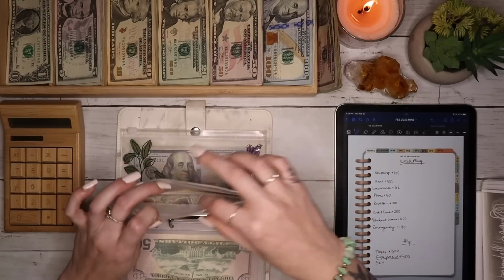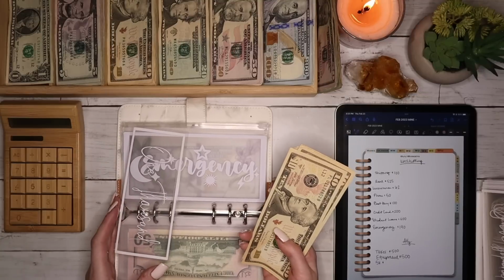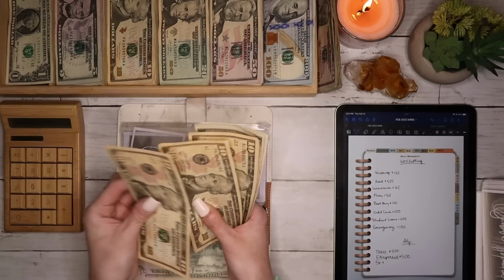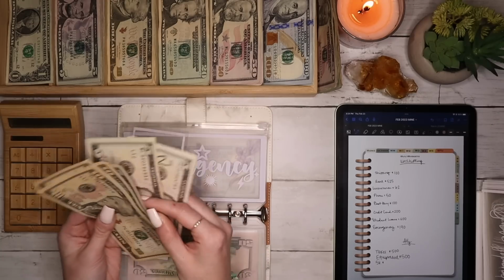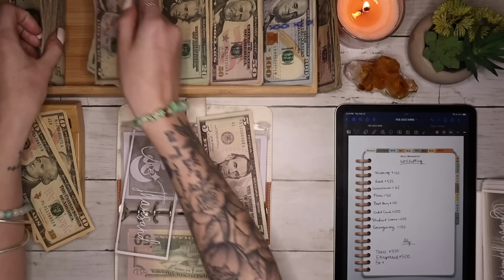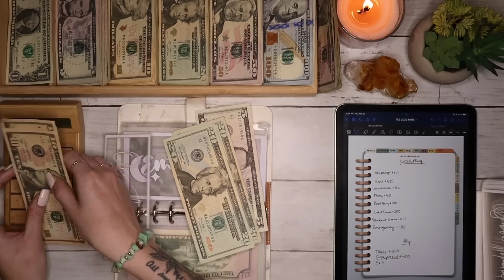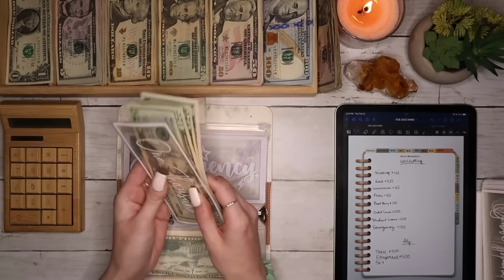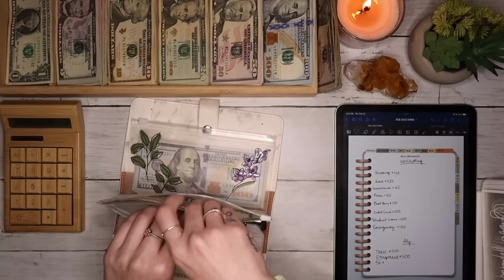Emergency, we can condense this one. So we still have 1,000 in the bank. I might pull that. I don't really know yet. So we have 10, 20, 35, 45. So I will keep, these are all ugly 5s. So I will do that. 2 20s. And we still have 1,045 in emergency, which is not a terrible emergency fund.